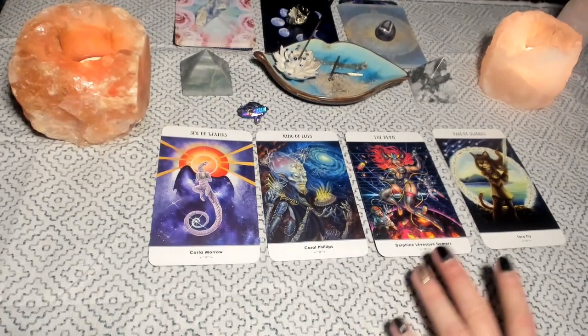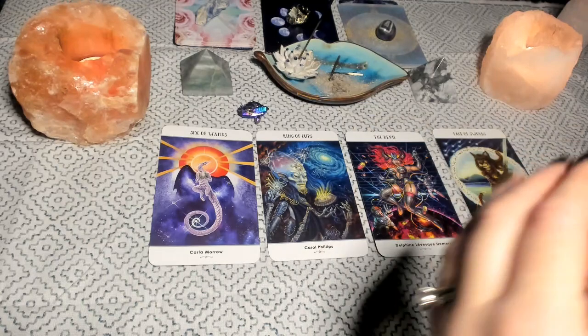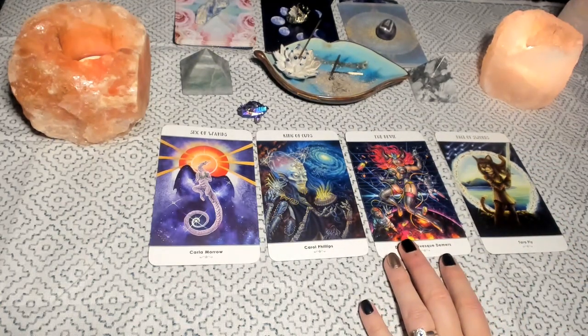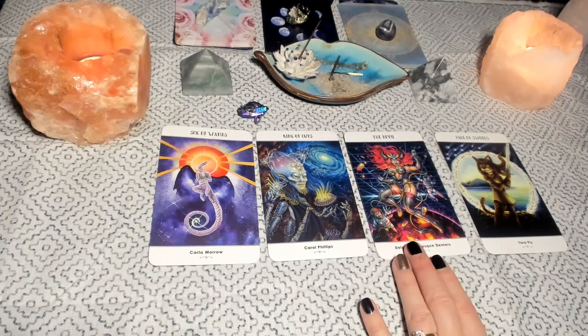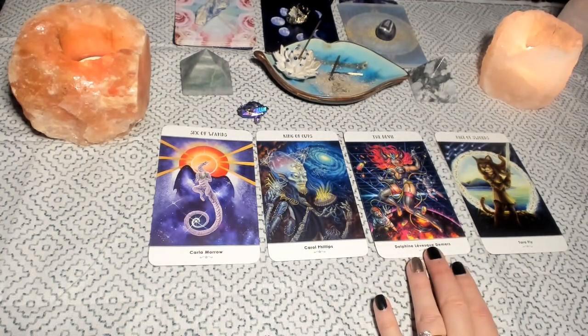The brain is the ultimate what-if machine. And as a general rule, none of those what-ifs are helpful. Okay? So the Devil card is about learning how to separate your brain, feelings, and your soul. The brain is facts. Soul is feelings and emotions.